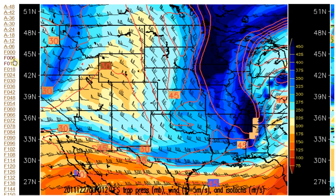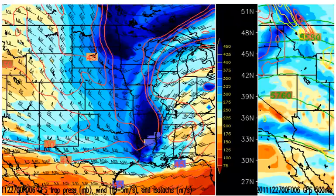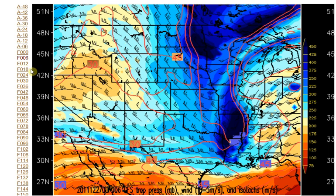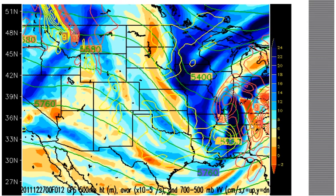I'm going to go back because I want to show you this other side. And again, I don't understand this map, but we've got all this going on. And let's go forward 6 hours. And then it's pushed into the East Coast then, although we do have something happening around here, around the New Madrid area, again around Illinois.